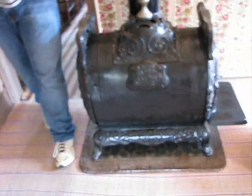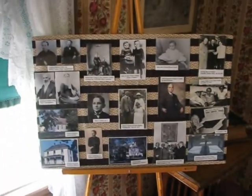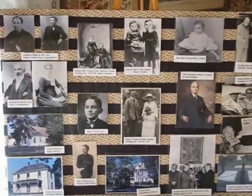If you guys want to go on into the parlor over there. Oh, look at this stove. Wow, look at that. We have a guest book by the door if you all would like to sign it.